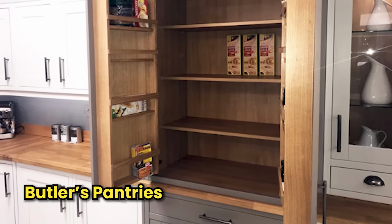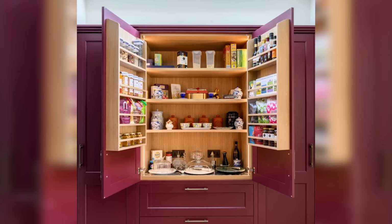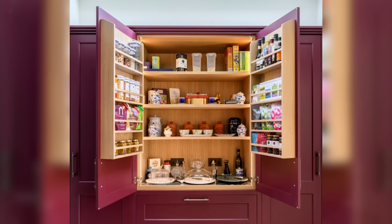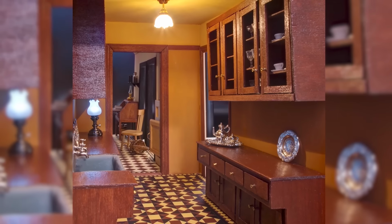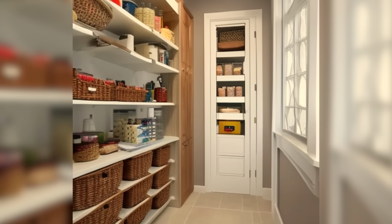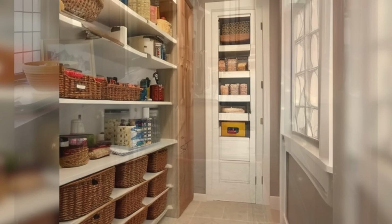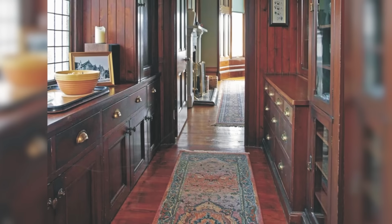Butler's Pantries. The butler's pantry is a refined historical feature, often strategically located between the kitchen and the dining room. Its purpose was to serve as a buffer and preparation space. In large houses with serving staff, this room was used to arrange meals before they were brought to the table, store precious silverware and china, and prepare drinks.